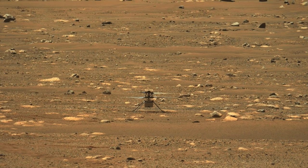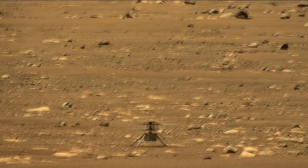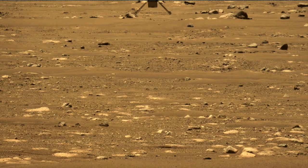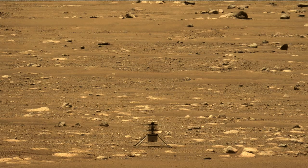During a short test flight with higher rotor spin rate, Ingenuity's camera shot 7 frames per second. The result is the best look yet at helicopter flight on Mars.